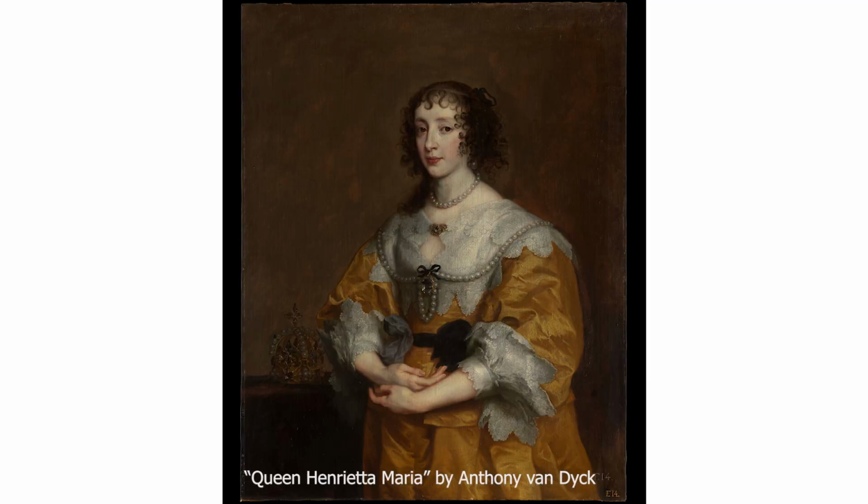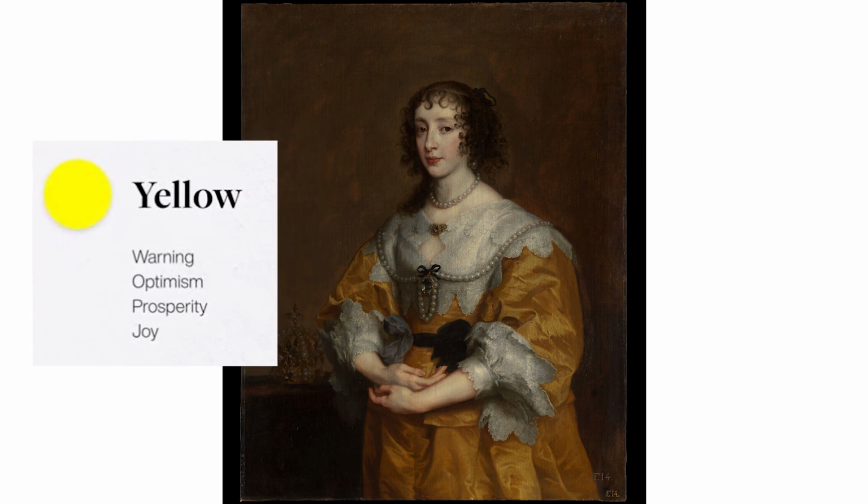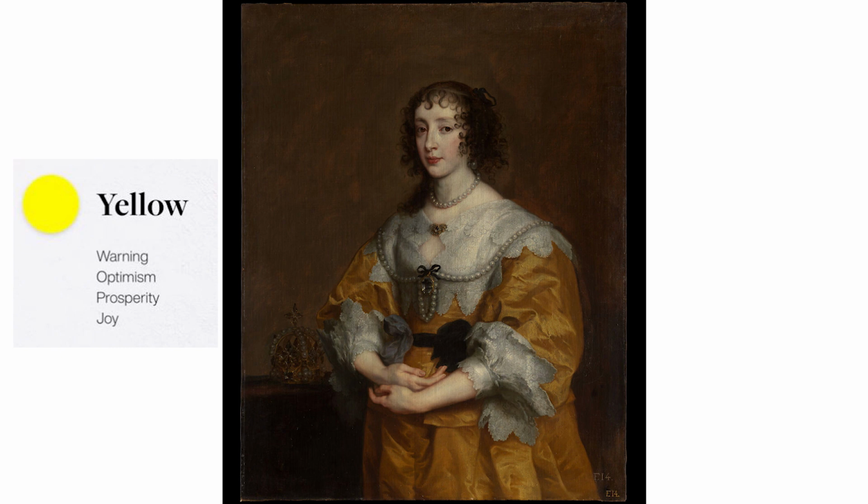Looking at our first painting, I'm going to take a look at Queen Henrietta Maria by Anthony van Dyck. This is also a very gorgeous painting, a very classical Flemish painting, because Anthony van Dyck is a Flemish painter. When we look at this painting, the main color psychology is yellow. Yellow describes the mood and feeling of warning, optimism, prosperity, and joy. Those are our 4 main categories and feelings that we would probably feel when we take a look at the painting.